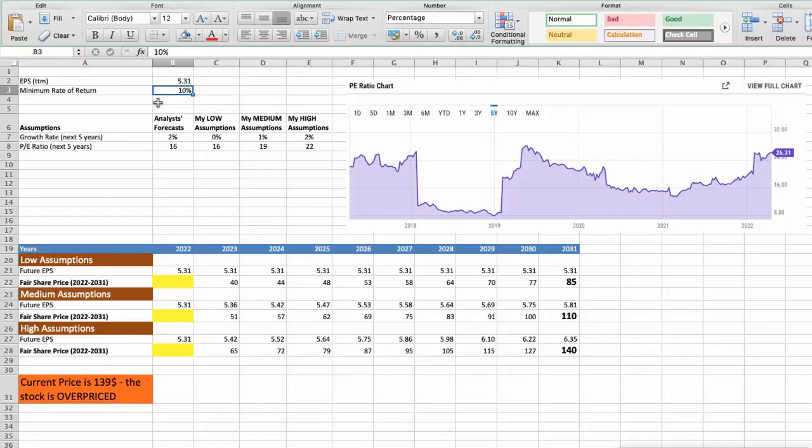For Smuckers, analysts forecast growth rate around 2% per year in the next 5 years, and future P/E around 16. Again, I will use 3 different scenarios for Smuckers Company: bad, average, and good. First scenario.